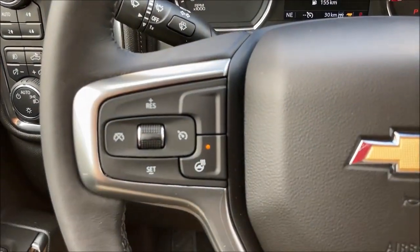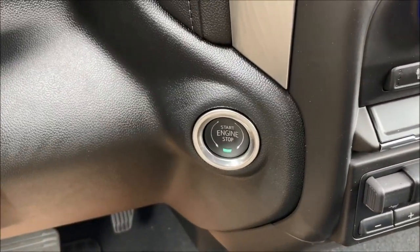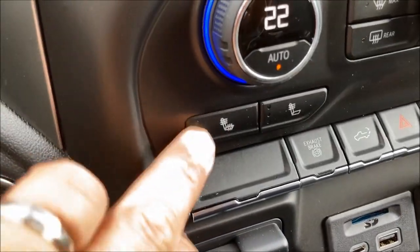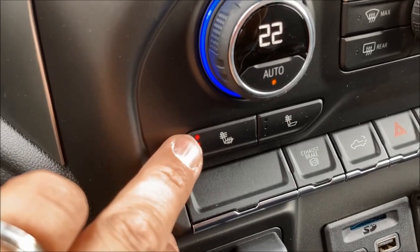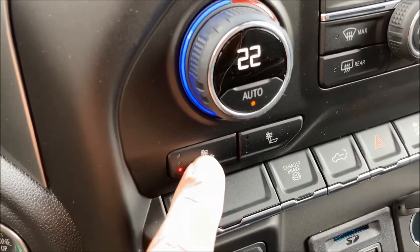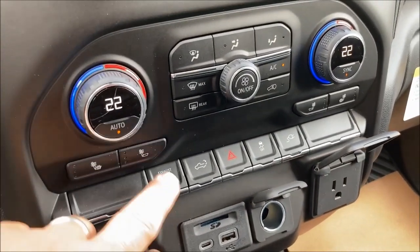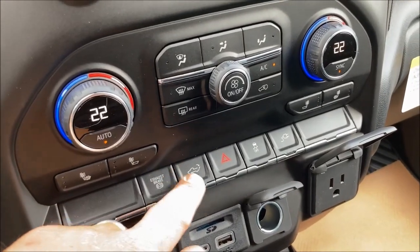And again, we're in Canada. We've got a heated steering wheel. We've got, again, this LT package push button start. We've got the heated seats with 3 levels of heat, so for your back and bum or just your back. Again, summertime, I'm not going to have this on. We've got your dual zone automatic climate control, diesel exhaust brake, your power down tailgate.